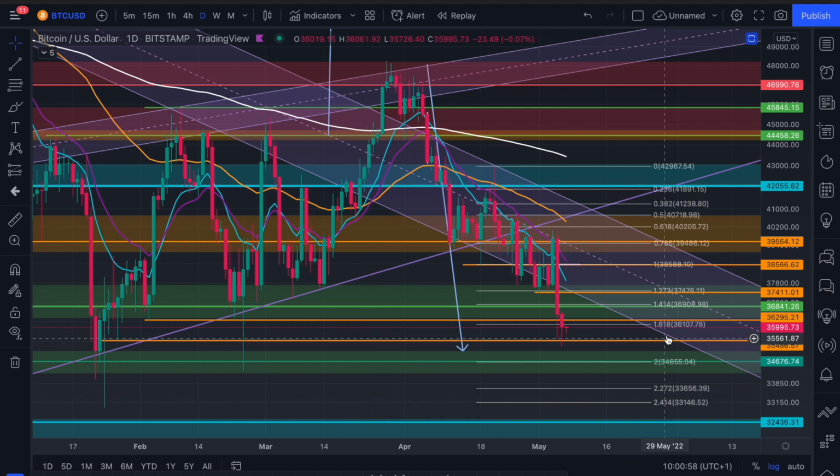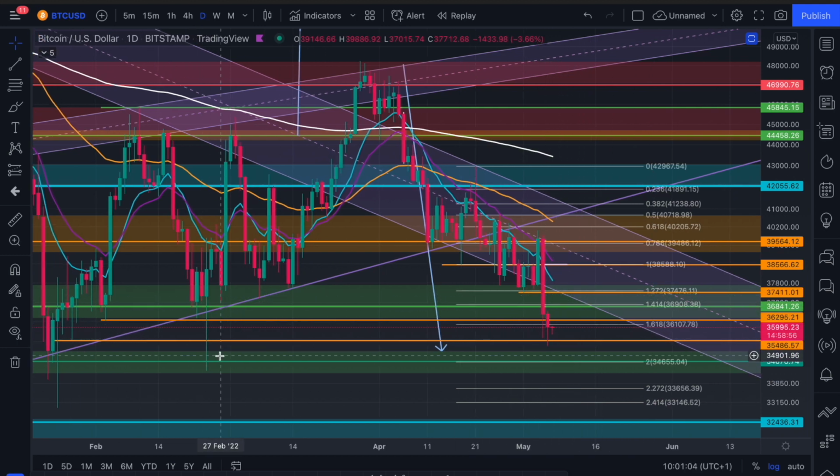So guys, we've now met our 1618 target. We do have wicks to the bottom, not as long as I wanted. I want liquidity grabs. I want capitulation or failed dumps basically. And at the moment, we just see momentum to the downside. We have met the 1618, which technically means we want to have this relief rally.